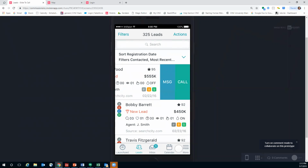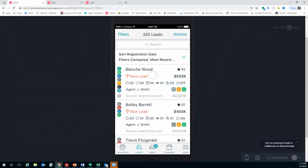If I swipe from right to left, this is going to allow you the opportunity to directly text the lead from the app, or go ahead and give them a phone call right away. What's awesome about calling anybody from the mobile app is that not only will we actually update the pipeline stage from new lead status to attempted contact automatically, but the mobile app will also document a call note on your behalf as well.